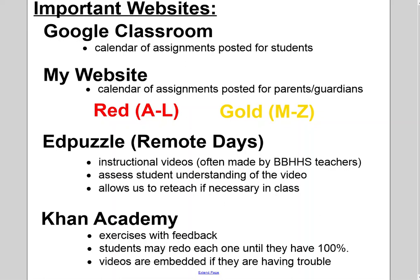Khan Academy is a great resource. The students can do exercises, they get feedback. If they need help, there are little tutorial videos embedded in there. And the students can redo each one of those until they have 100%. So if you see an assignment in Progress Book that says Khan, they definitely should have 4 out of 4 or 5 out of 5, however it's graded, because they can continue to go back and redo them as many times as they need to until they get that 100%.